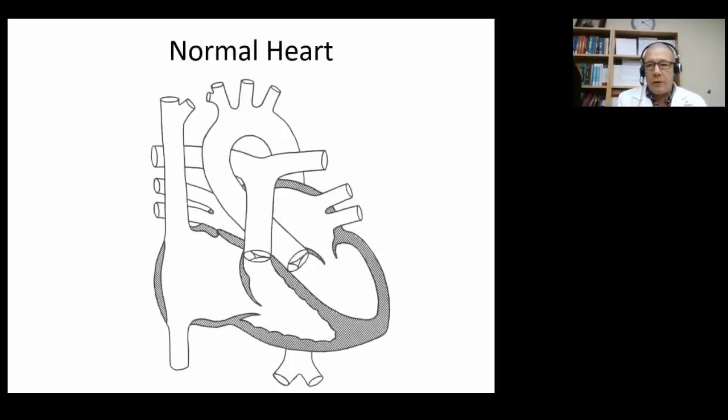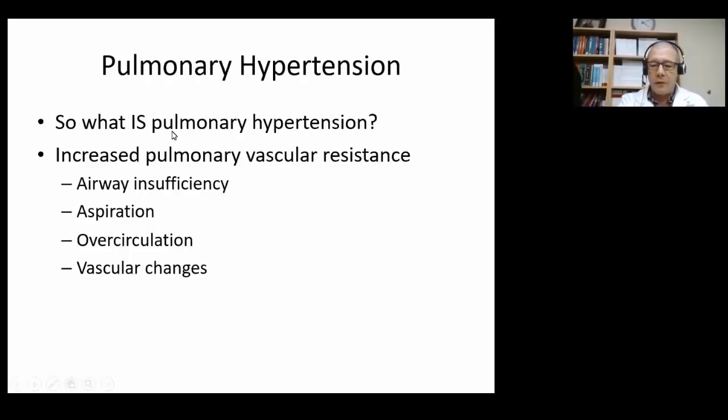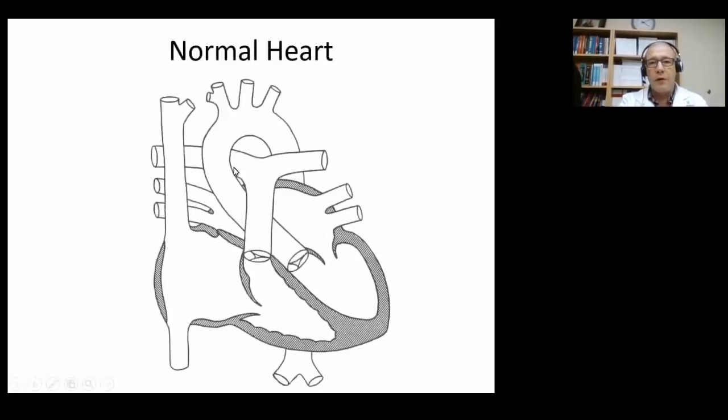To explain the common heart defects, I'm going to start with a model of a normal heart. There's a large vein carrying blue venous blood from the lower body and from the upper body into the right atrium, the right upper chamber. Blood flows in through this tricuspid valve into the right ventricle. The right ventricle pumps blood out a pulmonary valve into the pulmonary artery and out to the lungs. So there would be a lung on each side here.